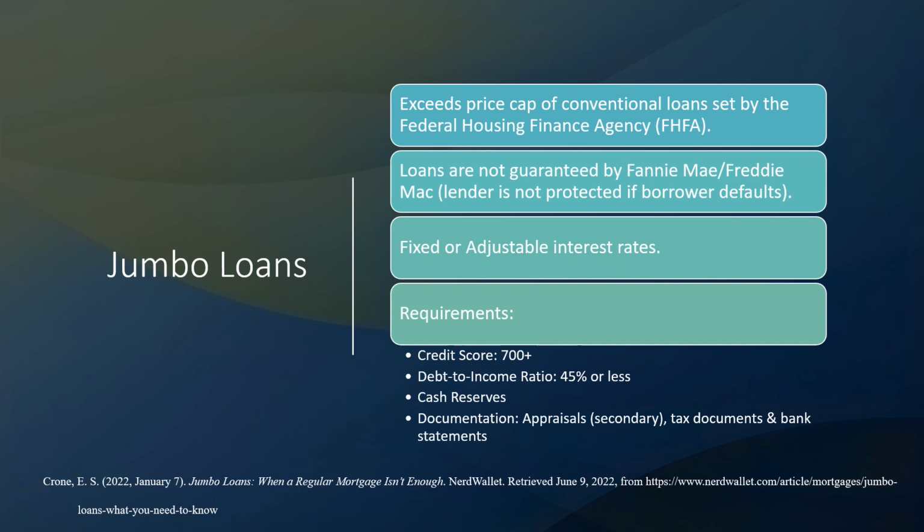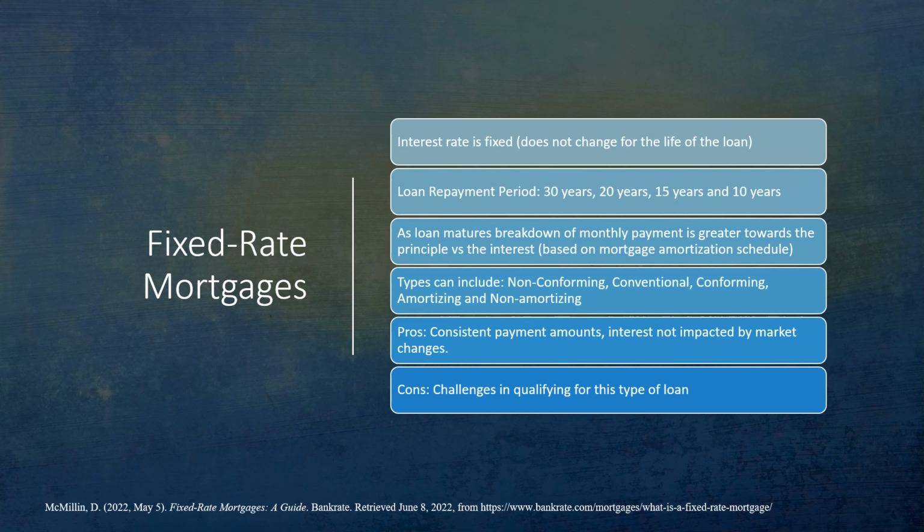Now that we have covered the different types of mortgages, let's look at the different types of rates that can impact them. A fixed rate mortgage means that the interest rate will not change for the life of the loan. This is where you typically see repayment periods of 10, 15, 20, or 30 years. As the loan reaches its full maturity, the payments start to go more towards the principal versus paying the interest. The benefit of a fixed rate is that the interest is not impacted by market changes. However, it can be challenging to qualify for these types of loans.